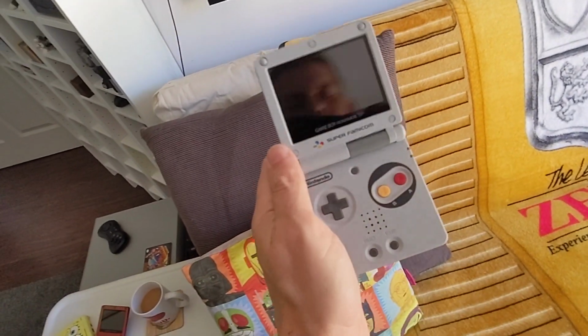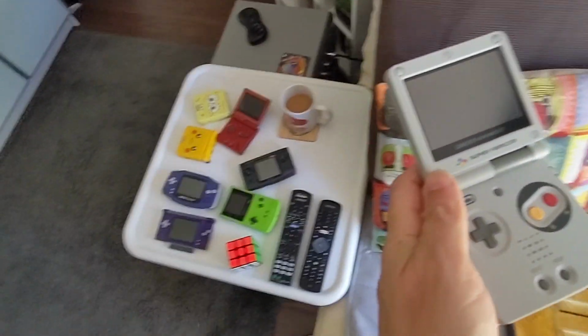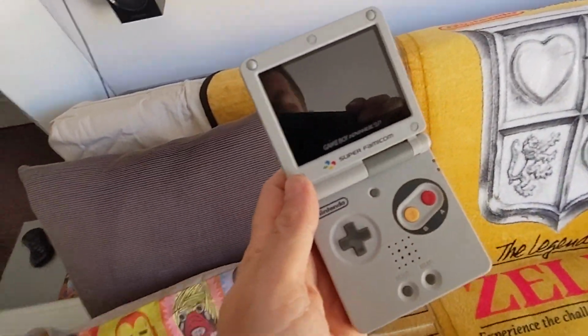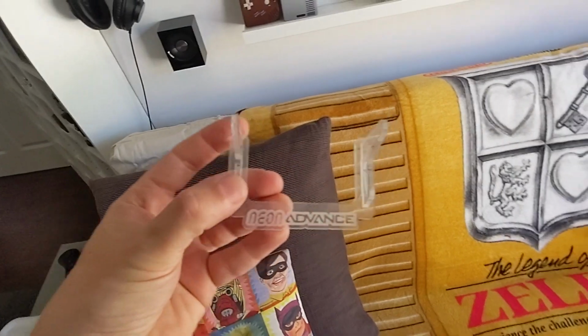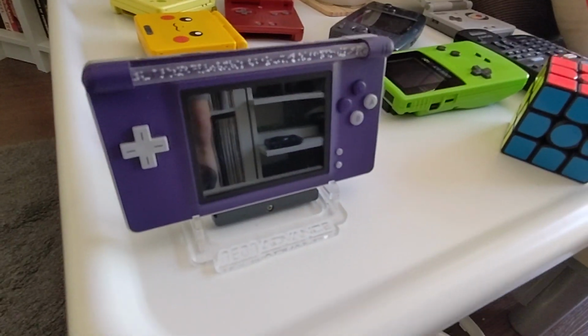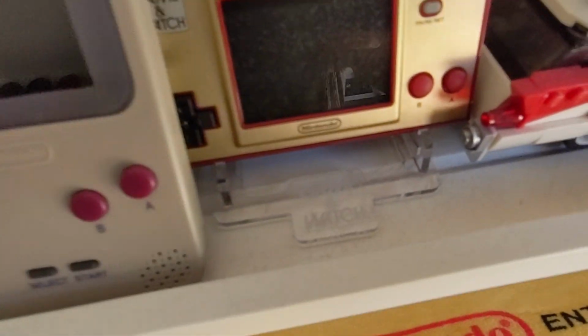So this is like my go-to SP. I have many SPs, as you can see, but that one I really like. I like making laser cut parts, so I made this little stand for my Neon Advance, which is kind of cool, isn't it? Oh, and I made one for my Game & Watch as well, look at that.